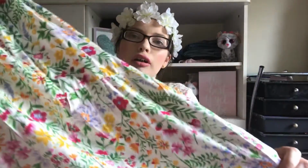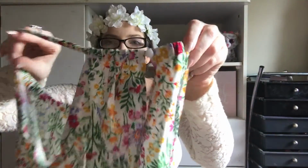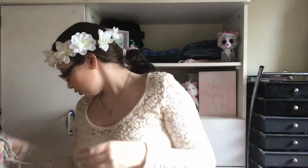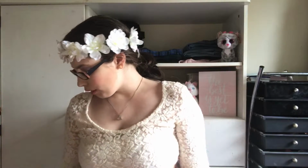But if you guys want a closer look at the flowers, the back of it closes with a little button in the back. It's like a little peephole. So that is the little dress. Those are the two little dresses from Old Navy.